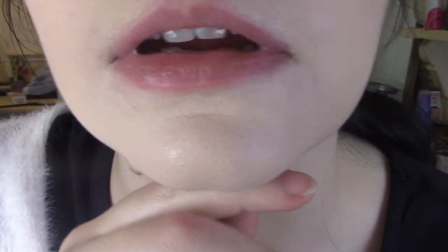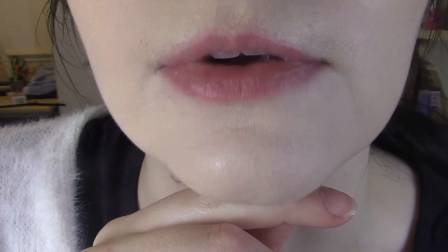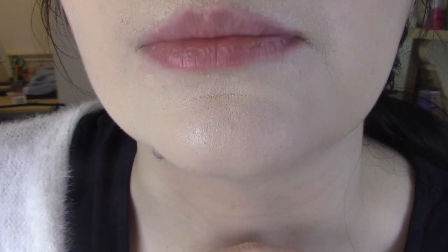There is a bit of breakage on my chin. It has worn off around my mouth, but I think that's because I was eating some hot wings and hot wings can be a little bit messy, so I'm not going to blame that on the foundation. I'm going to blame that on me. But there is a bit of breakage on my chin. It doesn't look great there, but again, I don't know how much of that is me rubbing it a little bit, because I feel like I have rubbed it a little bit today, but it doesn't look perfect there.